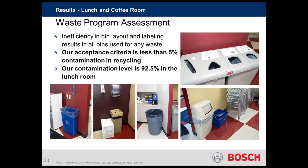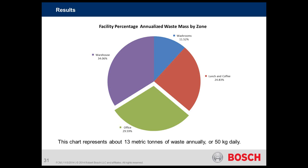So this is a quick look at our cafeteria waste program. Less than 5% contamination is required for it to be recycled. Our contamination level is 92.5%, which is insane. As you can see, there are a lot of bins there, and almost none of them are labeled. It gets really confusing for everybody. That's definitely something that we need to work on.